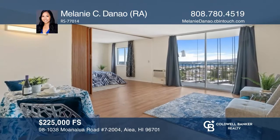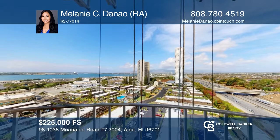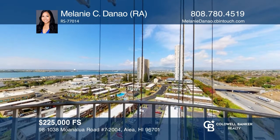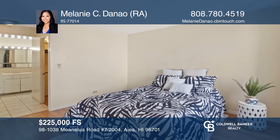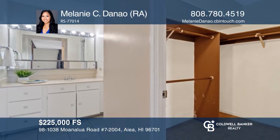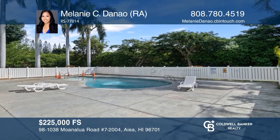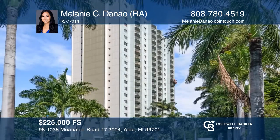Presenting this one-bedroom, one-bath, highly desirable, high-floor unit with views of the sunset, ocean, and mountains. This unit comes with one assigned covered parking stall. This conveniently located building features a community laundry, resident manager, security, a keyed entry, and amenities for you to enjoy. To see how you can schedule a private tour, call Melanie C. Danau.